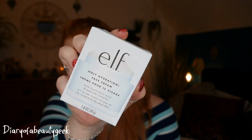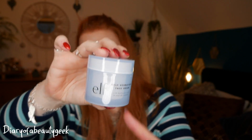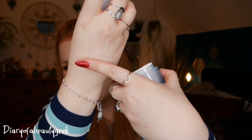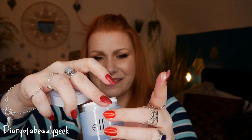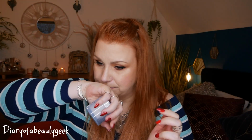Next we've got a product from e.l.f., and this is a Holy Hydration face cream with hyaluronic acid and peptide complex, and there's 50 grams here. Now this range, the hydration range, came out recently in the last month or two I think. I've just bought the cleanser from this range, so it'd be nice to see what this is like. So it looks like that. Open it up and show you. There. Yeah, it feels nice. It feels really nice. Yeah, just a nice, fresh, subtle smell.